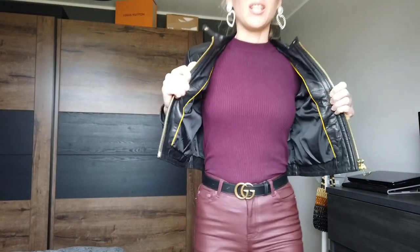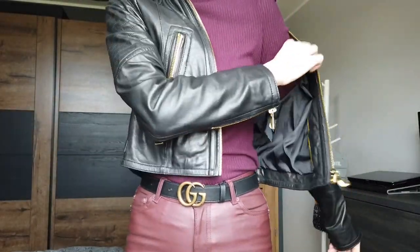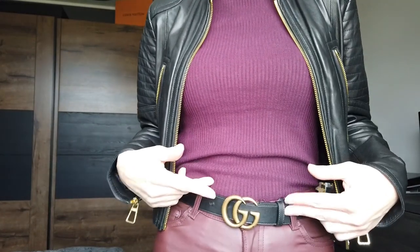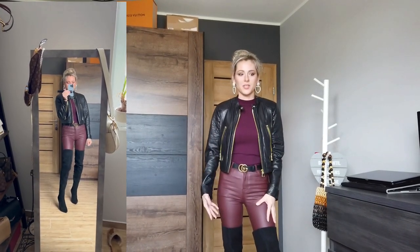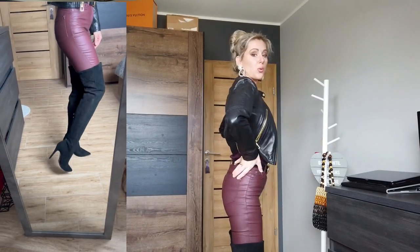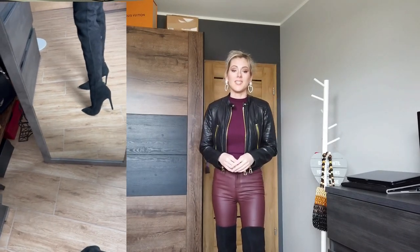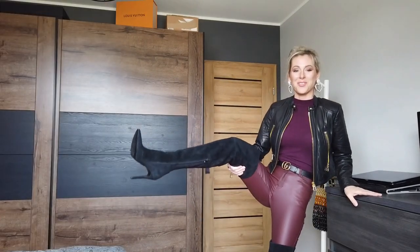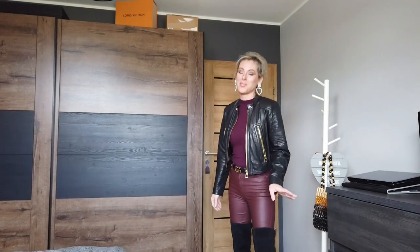This is just the simple top, ripped, and this is short sleeve, so it's like that. Also the Gucci belt, I really love this belt. And the Reserved burgundy pants that I really think are so cool, so nice shape. This is size extra small and it's really, really nice. And of course, Moda in Bella boots that are nice and long, and I just paid £40 for them 2 years ago. It was an amazing sale.